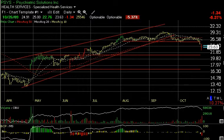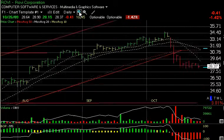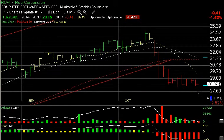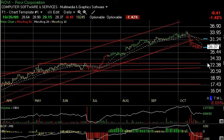And next we have ROVI, which broke a key rising channel on heavy volume to the downside. And over the course of the last several sessions, it's forming a mini bear flag. Let's throw that in. Something of this nature. Call it a descending wedge, a descending pennant. Looks like we could get some movement into the low 20s on this one.